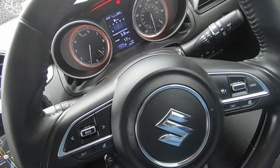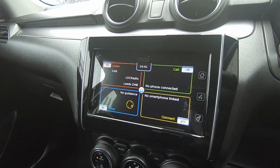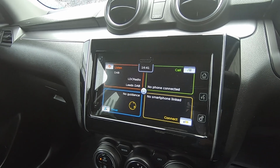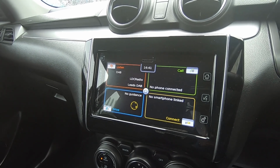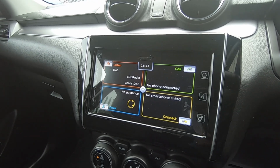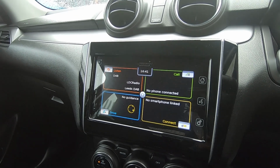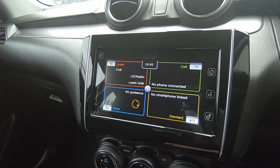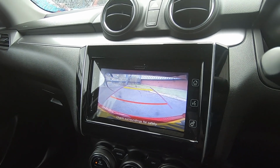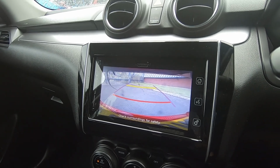Your in-car entertainment is provided through a 7-inch multimedia touchscreen. You have Bluetooth connection as well as DAB radio, sat nav and Apple CarPlay and Android Auto. You do also have a reversing camera, which is super handy to have, and it really does make parking a whole lot easier.